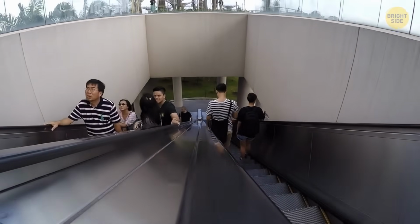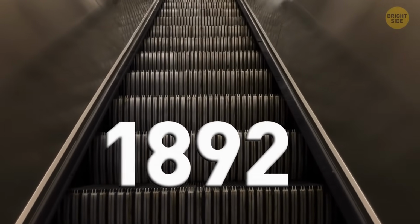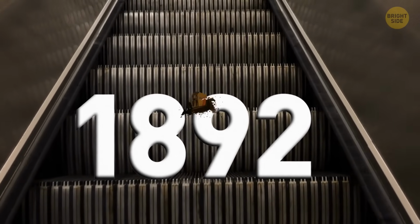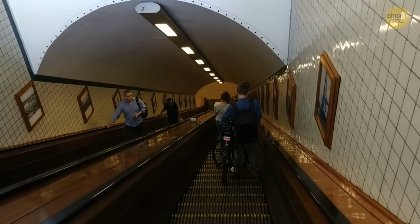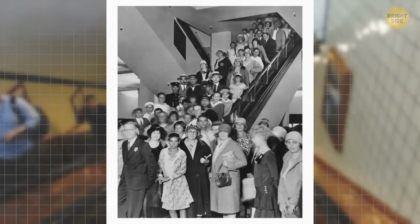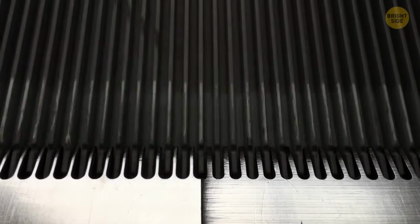Like with many inventions, several people are credited for having invented the moving staircases as we know it today. American inventor and engineer Jesse Reno was one of them. He patented his invention in 1892. It was known as the incline elevator and was installed at the Old Iron Pier at Coney Island in New York City. It was extremely popular, and 75,000 people are reported to have tried out the invention during the 2 weeks that it was showcased.